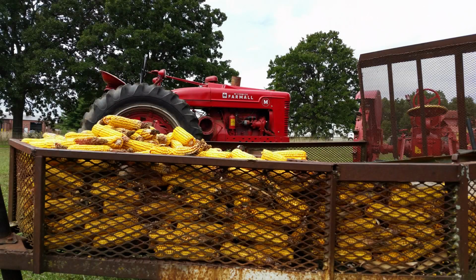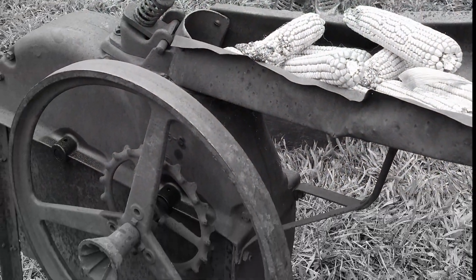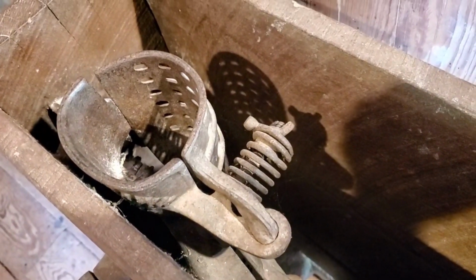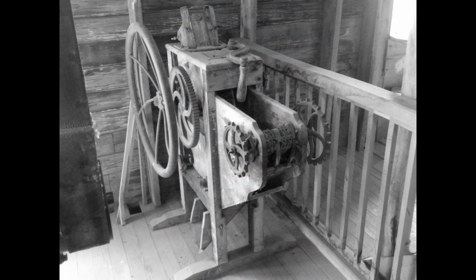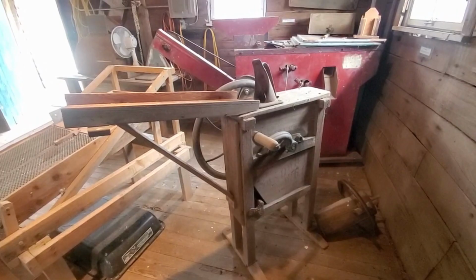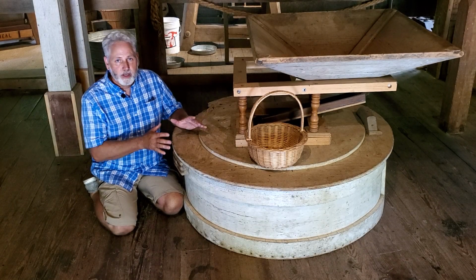In order to be ground, the corn kernels have to be removed from the cob. That's accomplished by using a corn sheller. Montauk Mill has 2 small box-mounted type shellers on display. More likely for a mill this size would have been a 1 or 2 hole cabinet style corn sheller. The millwright would either hand crank these or hook them to the central belt pulley system and let the water power operate the sheller.